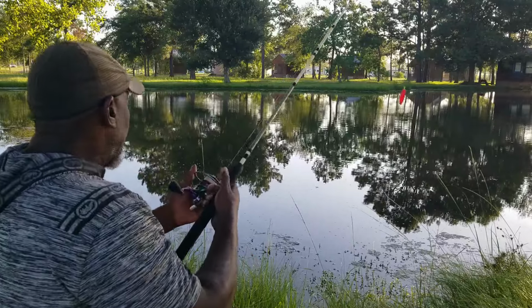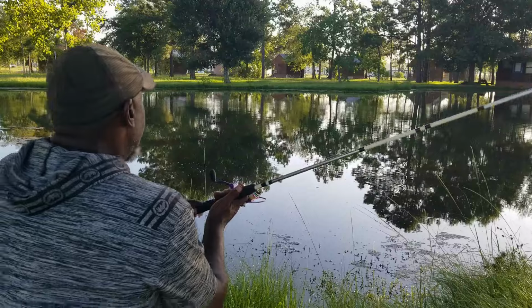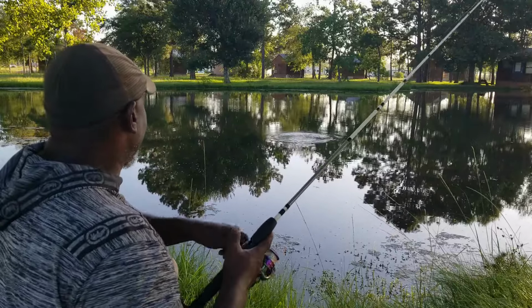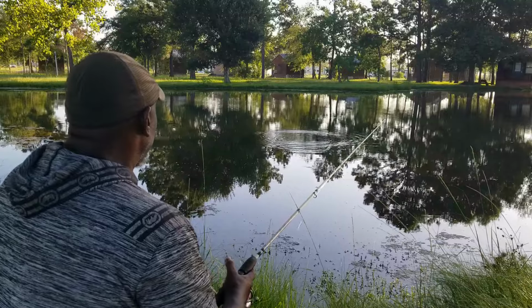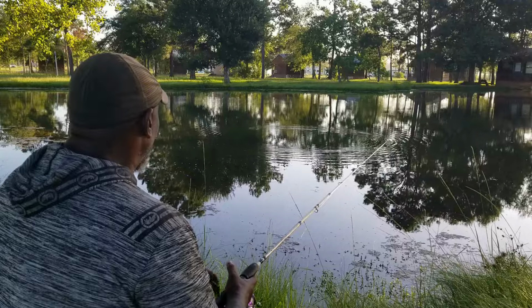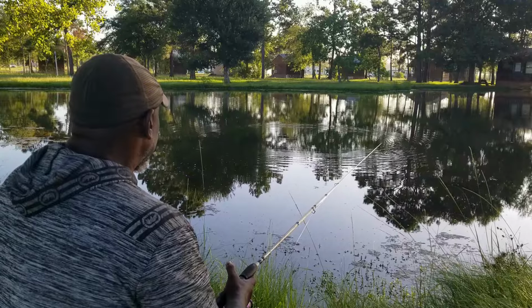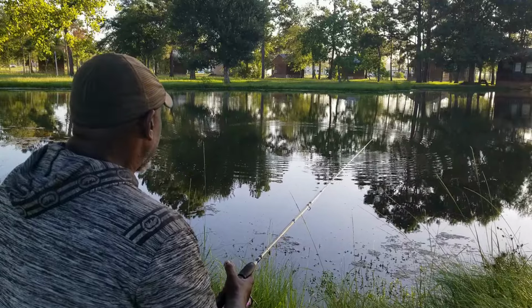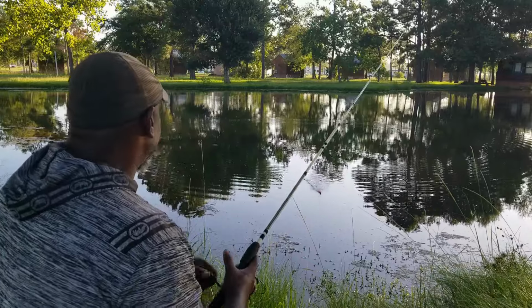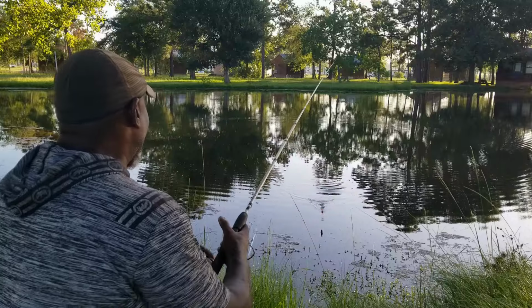That was up close and personal. Let me see what's up right here. I told y'all, you don't always have to cast a country mile. Kind of had it moving and boom. And actually, it was an accident. I was trying to get away from the turtle. Yeah, there's another one. And that freaking bass hit it.